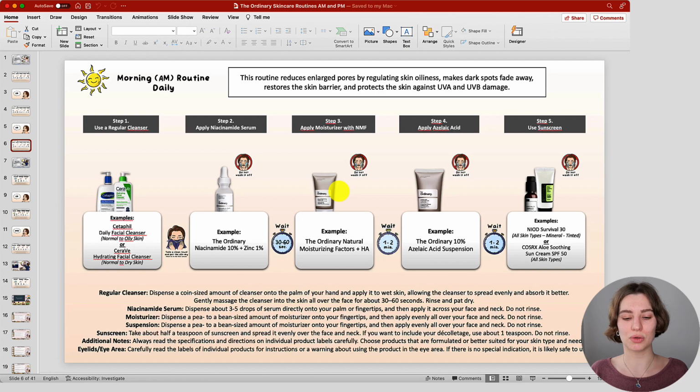So that you then would work with the moisturizer at first, apply to the skin, leave it on the skin, give it a moment, and then head into the Ordinary Azelaic Acid Suspension, and then apply to the skin, leave it on the skin. And then the last step is going to be your sunscreen.